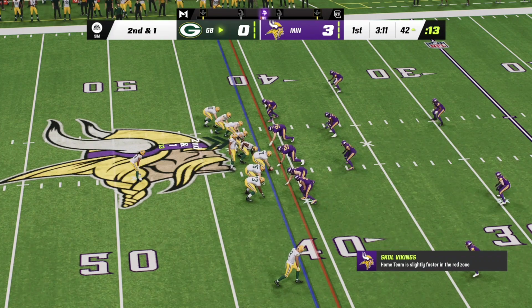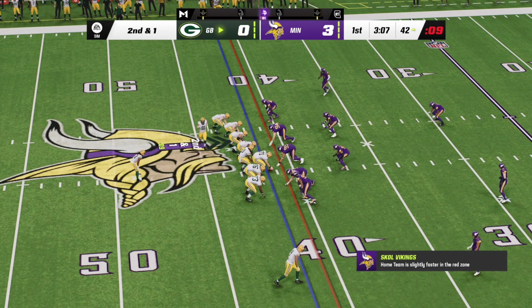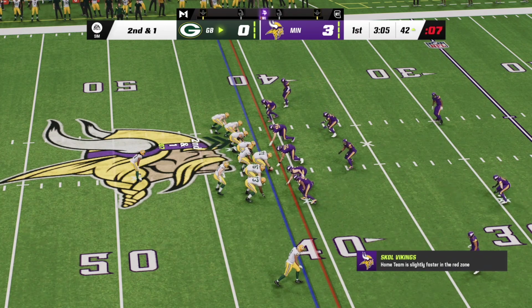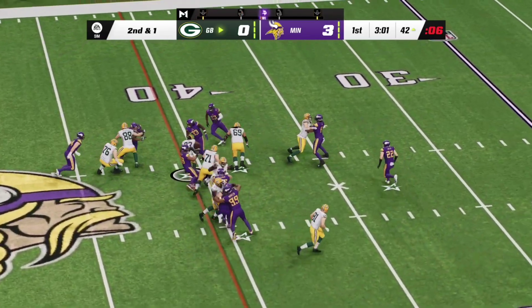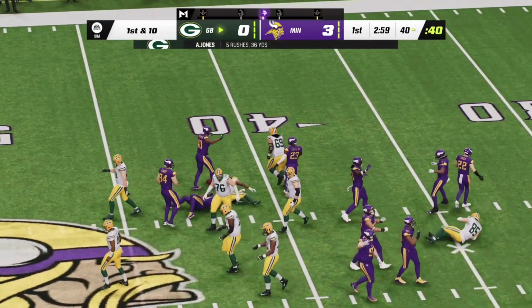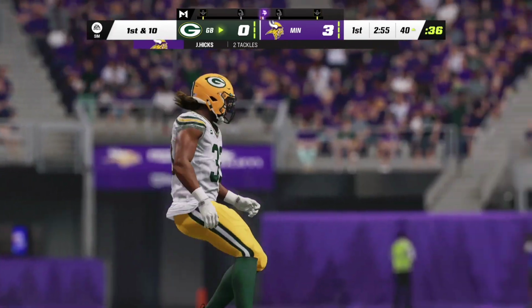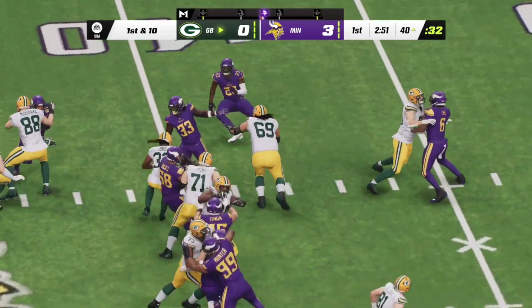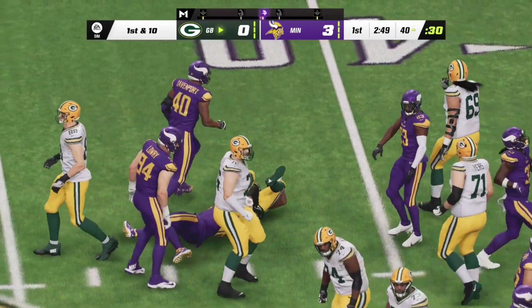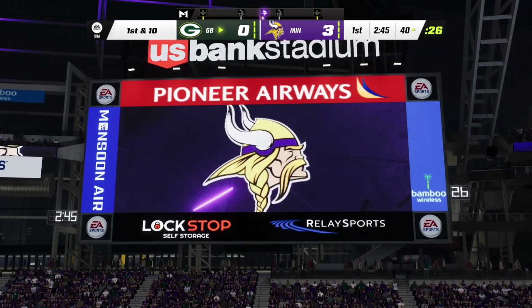The last run got 9. That leaves him with 2nd and a yard. Love going to give this one to Jones. And he'll be brought down, it looks like right at the 40. 2 yards on the pickup, and that's all they needed to move the sticks. Well, they came into this game saying it was important that they set the tone and show that they can run the football. And I believe that they've done that here in the 1st quarter.